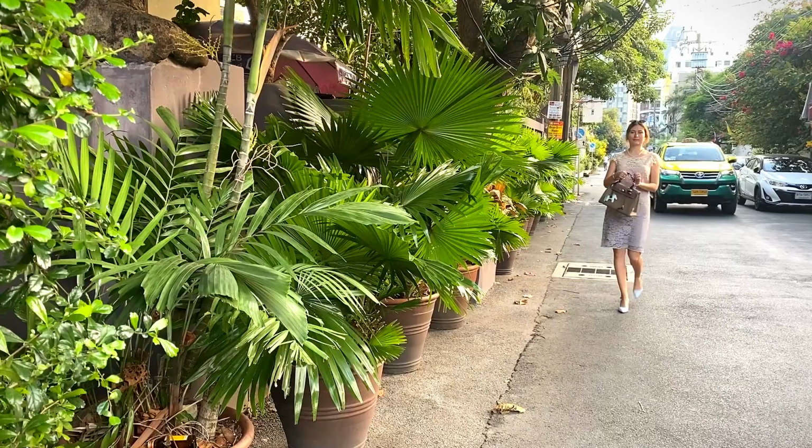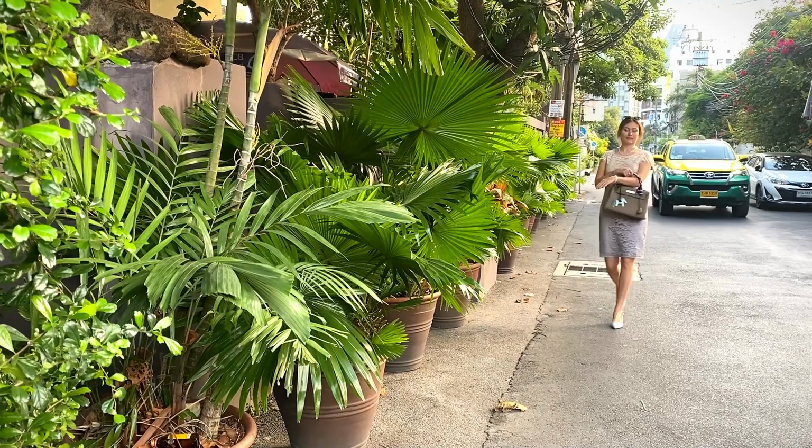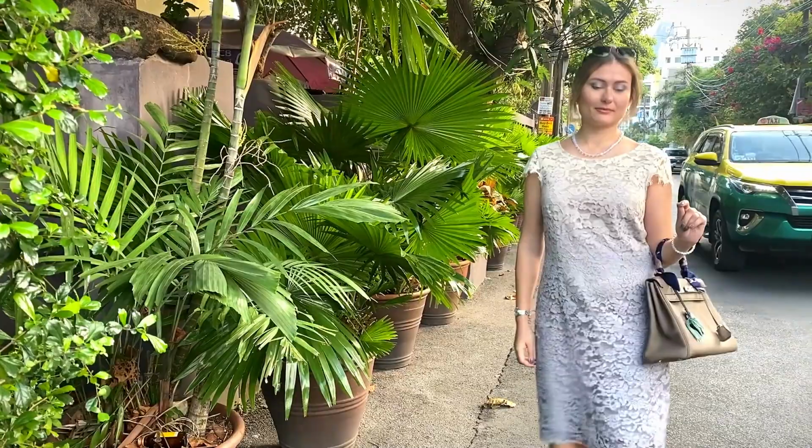You can wear it with your jeans or t-shirts for everyday life, or you can take it to some special occasions and wear it with an evening dress. And it's quite spacious. I can put many things inside.